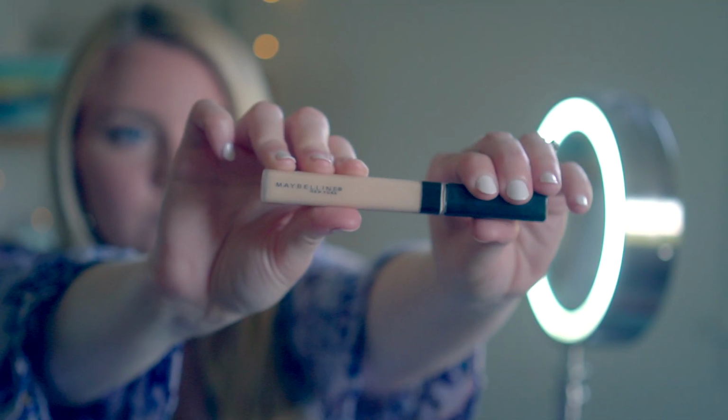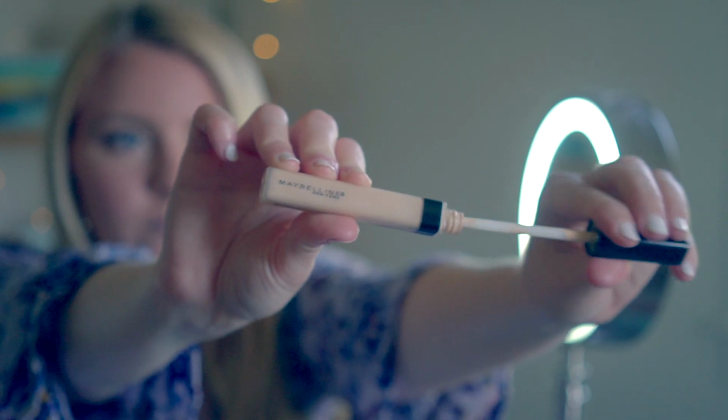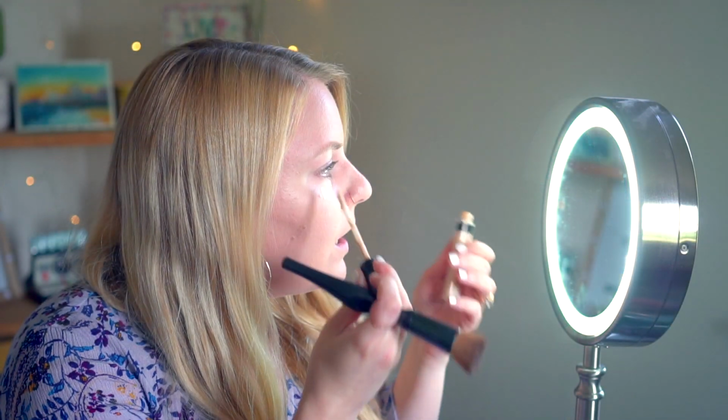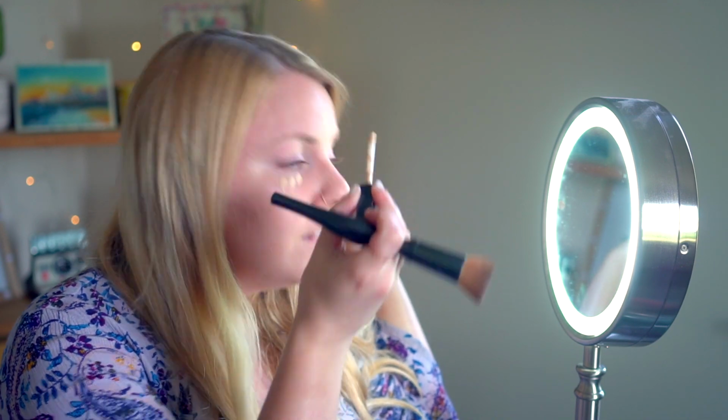Alright, so now I take the Maybelline concealer. I've been using this stuff for years. It's from their Fit Me line, and I am in the shade Ivory. I think this might be the latest one, I'm not really sure, but I just put a couple of dots underneath my eye, around my nose, and if I have any blemishes or red spots around my face.